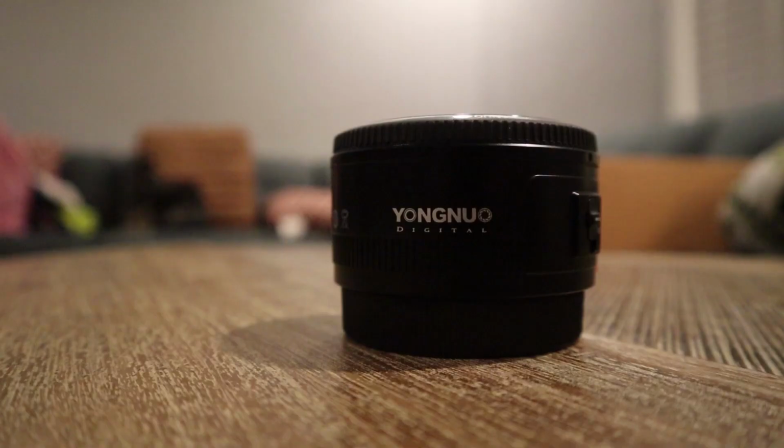Oh, lastly, a nifty 50, forgot to mention that. Not much to talk about this. It is a Yongnuo brand. It's a 50 mil, has autofocus. It goes down to 1.8, which is great. So yeah, highly recommend this. Super cheap. Got it on Amazon. It was like 45 bucks. I bought 2 of these. Great investment, I think, personally.